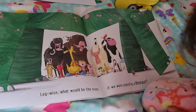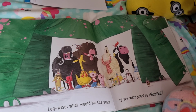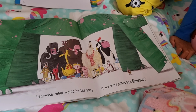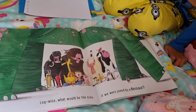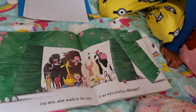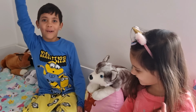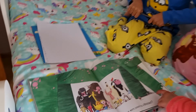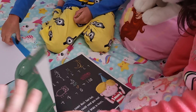Leg wise, what would be the score if we were joined by a dinosaur? How many is that? Okay. Four. Did you know this dinosaur has got four legs? Okay, now we're done. Are we done? Yes. Let's turn the page.